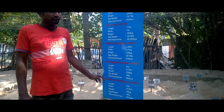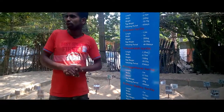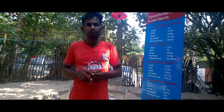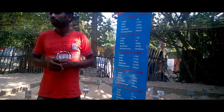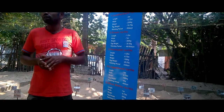Once all the eggs hatch, the babies come out automatically. Of 100 baby turtles born, 1-2% are female and another 98 are male, depending on temperature. The male ones are released after a few days, only 3-4 days. Male turtles are released to the sea. Some female ones stay a little bit longer.